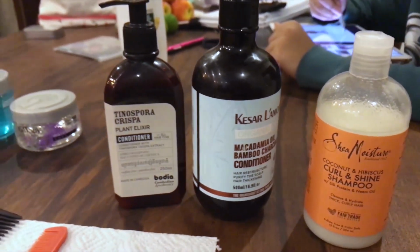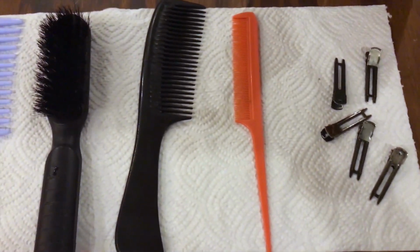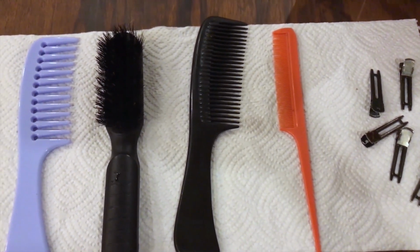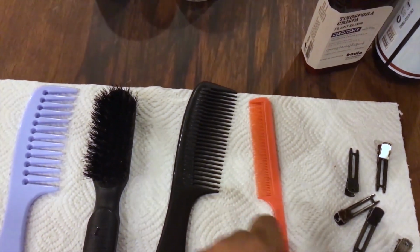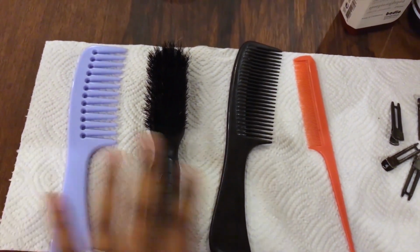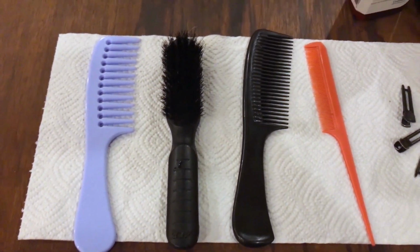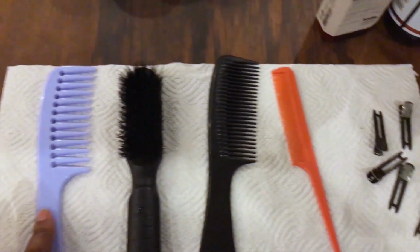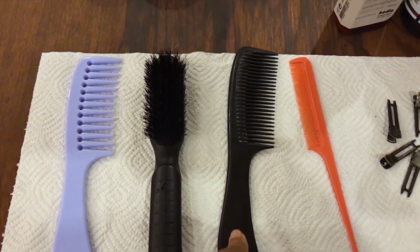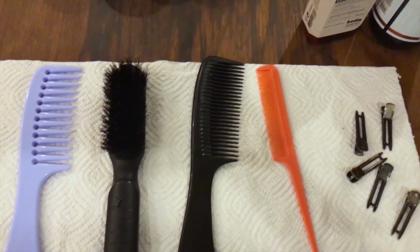Now, when we get started, what you would need for this hairstyle are hair clips to part and keep the hair separated when you're doing your parts. We have a rat tail comb for parting, an afro comb, hair detangler, and a brush. We use the brush for edges, and we use this, of course, for detangling and combing through the hair again to make sure everything is pulled all the way through. And again, the rat tail comb for parting.